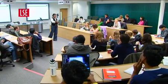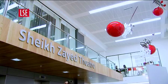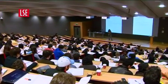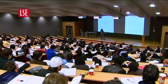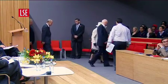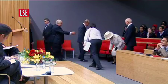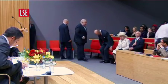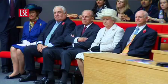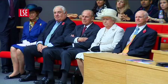The crowning glory is the 400-seat Sheikh Zayed Theatre. These are state-of-the-art teaching facilities. These lecture theatres, the acoustics are perfect, the technology all works. They give you a certain kick from going in and teaching in them, and it gives the students a kick from sitting in them. So I mean, I think that's a terribly important element of the building.